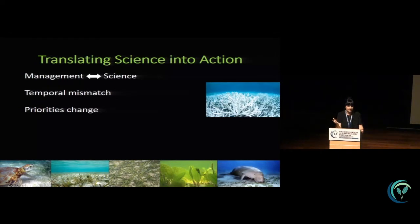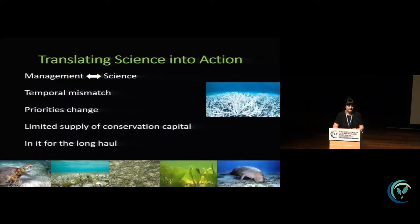After back-to-back bleaching, all of the conservation capital has been taken away from a lot of our coastal resources in the Great Barrier Reef region to focus on coral reefs. And when you're dealing with a government agency that's got a limited amount of staff and a limited amount of funding, you can't blame them for prioritising this kind of event, right? But it's also really important that we stay in it for the long haul, and keep doing the research that we're doing in the hope that one day priorities might change and they might come back to talk to us about this. That's the hope. Thank you very much.